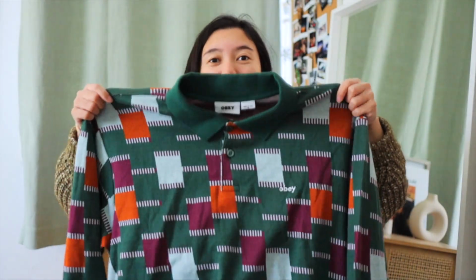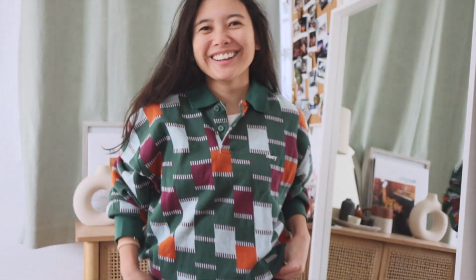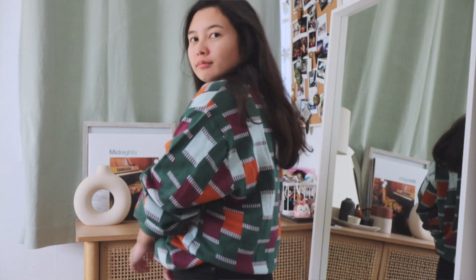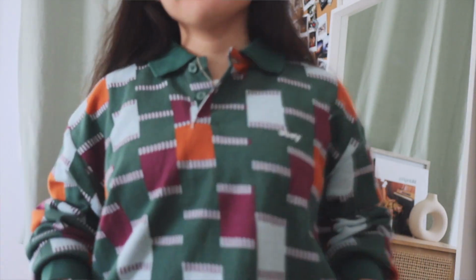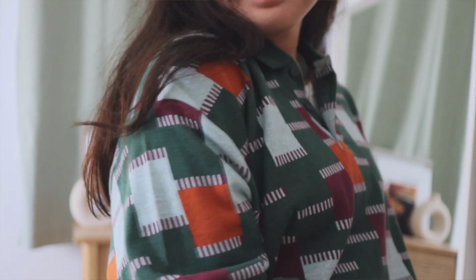So going off of Midnights album, what reminds me of it is this Obey polo from Urban Outfitters. It's very oversized, it's men's, and it has this very retro, colorful combination. And why it reminds me of Midnights album is probably because it has maroon, it has moonstone, and the vibes of it all. It's just very retro, very much the aesthetic for the album. And it's 100% cotton. I highly recommend it.